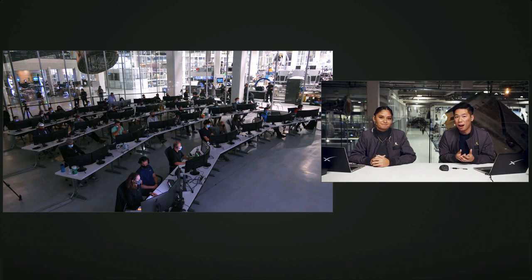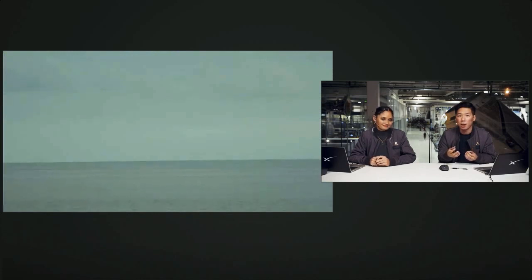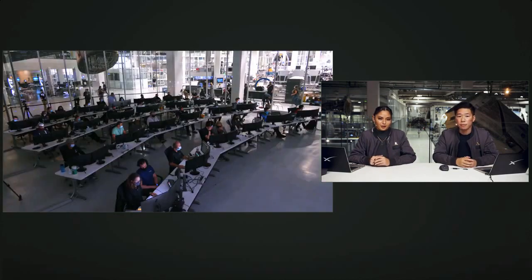We have primary and alternate splashdown sites located off of the coast of Florida. The selection process takes into account a lot of different variables. It looks at weather, wave height, wave period, visibility as well. And you can see on your screen, this is the primary landing site. It looked like the waters were pretty calm, so that's pretty great.